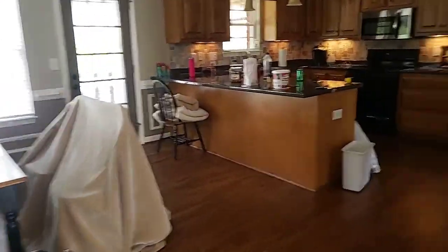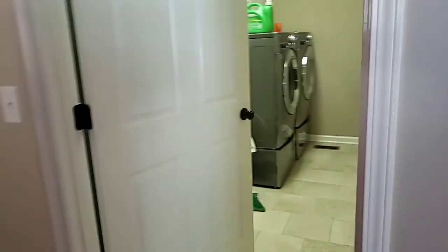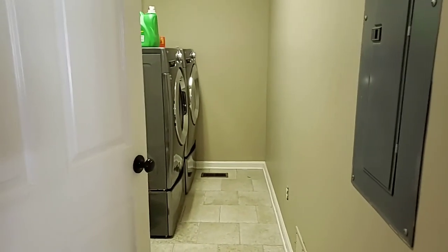I don't know if y'all have moved lately, but if you haven't moved lately, count how many towels you have, because it's insane. This is Jason's spare room. No kidding, he loves laundry.